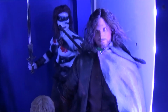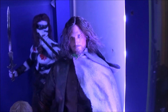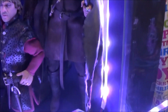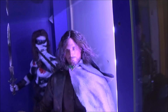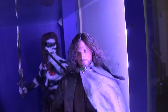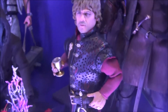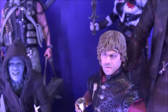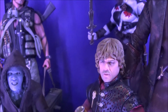Okay, now who is this? ACI made this. I believe they no longer are making this, a fantastic figure. Aragon. I don't know, they didn't extend the license, so they're no longer making the Lord of the Rings figures. So unfortunately, that's a shame. It's a shame because they did a great job of this. Tyrion Lannister from 3A, I think it's called 3-0, if I remember correctly.